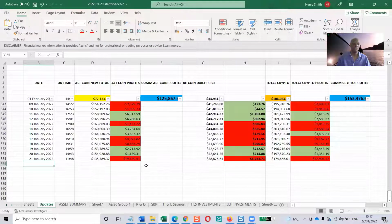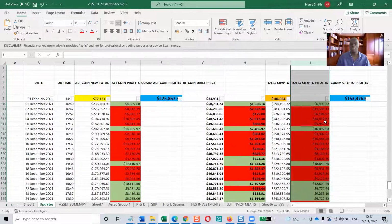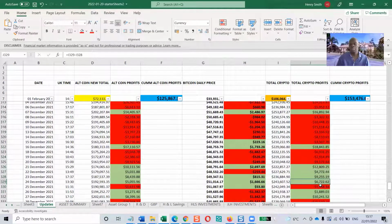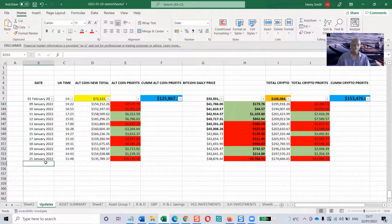So this is the spreadsheet I've been using. Those who've been following the channel know the drill. There are 3 main columns: altcoin, Bitcoin, and totals. Green is when it's moved forward on the previous day. Red is when it's moved backward on the previous day. We've got some days when it's moved backwards, several days in a row, and so on. Yesterday was a red day, and today I believe is an even more red day. So let's see what we got.